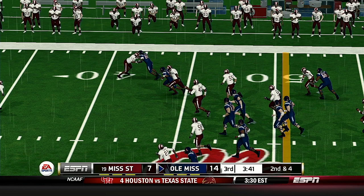Way to the 39-yard line. He's got it out to his tight end. That brings up second and 9. Makes it out to about the 29. That's good for a gain of 9 yards. That'll bring up third and inches.